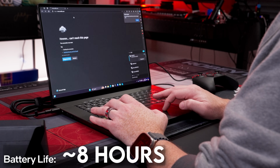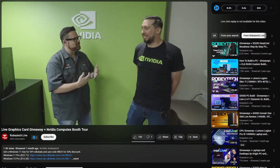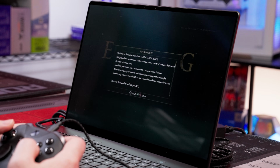Now, in our battery test, we got an average of 8 hours and 7 minutes out of the Zephyrus G16. Remember, this is using UL Procyon's Office Productivity Battery Life benchmark, but that's not all we've seen the Zephyrus G16 do on battery life. It ran, and I know I keep harping on this, but it was amazing. It ran a whole 2-hour live stream for us in Computex, and it also gave me over 2 hours of Elden Ring while I was getting ready for the expansion to drop. And that was the RTX 4090 version.